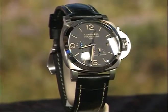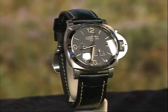So cool. And is this the women's version? This is actually a 38 millimeter. It's interesting because men and women are definitely wearing these different timepieces.